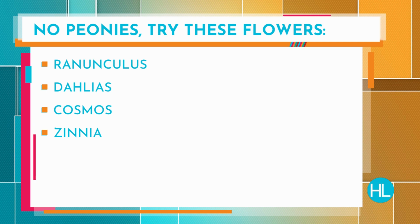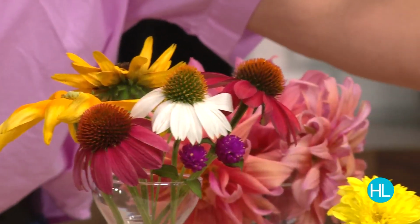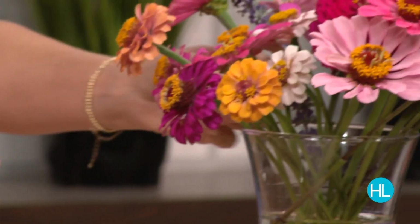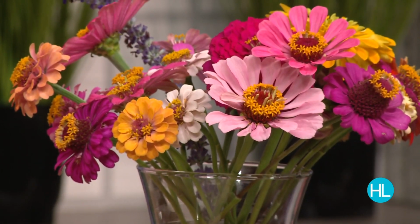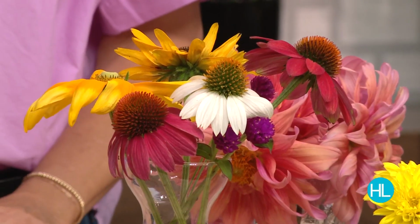Oh, these are so pretty this morning. And then we have some beautiful zinnia. You can plant these by seed. They will bloom all summer long. You can cut and come again. And then I brought some pretty pollinators. We have some coneflower, some rudbeckia, black-eyed Susan, and some smaller dahlia here. Those dahlias you picked from your own yard. Who are you, Martha Stewart?